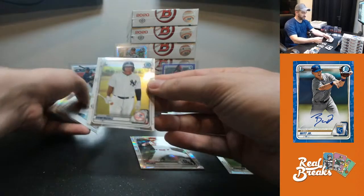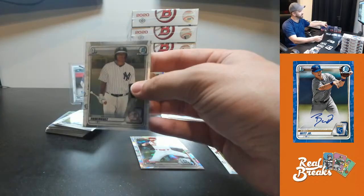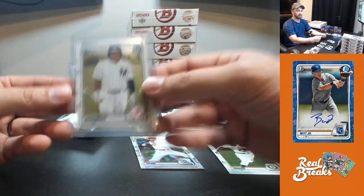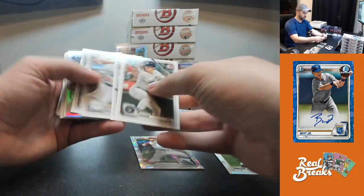Oh, before we get to the auto, there's a Dominguez Chrome box six. Box six Yankees to Jim Morrison. There you go. I'll take that.